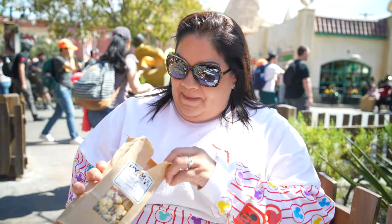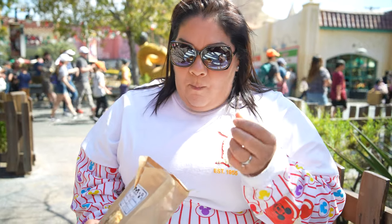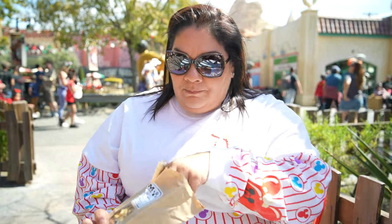Okay, I'll clean. All right, so let's go ahead and give these a try. It looks like it's caramel corn. It is, but it's like a bag of store-bought.